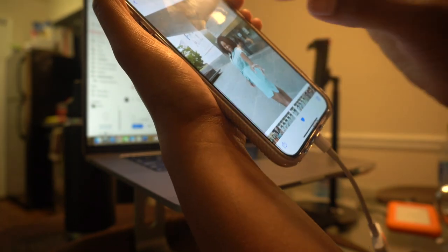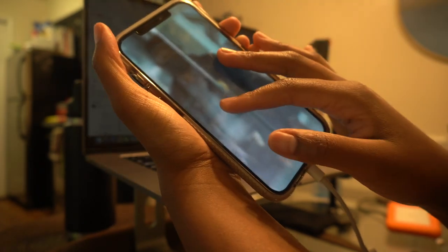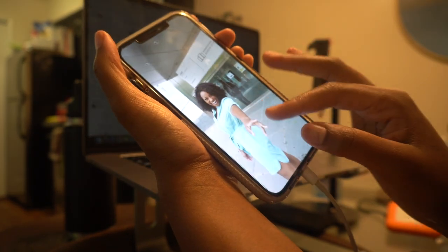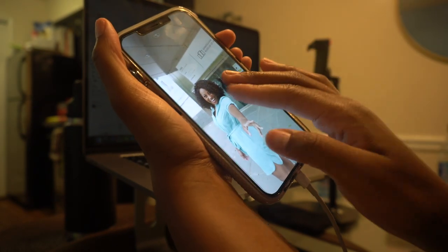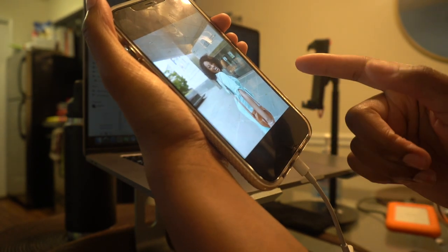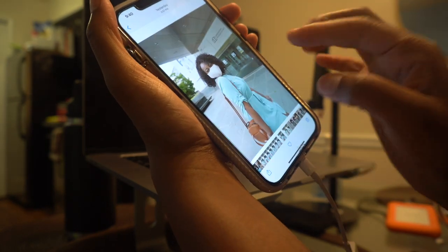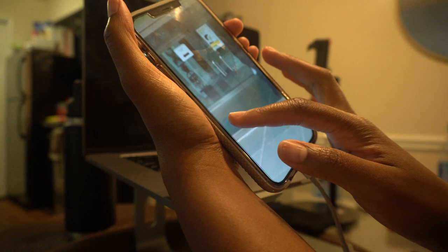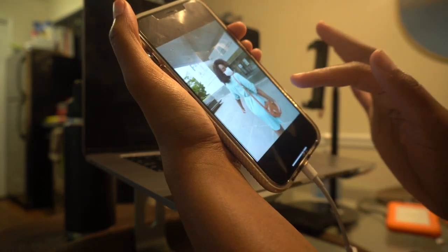Wait, I like this one. Sir. Why? Sir. Now I can't. Is he in the background? Now I can't use it. Do y'all see this man creeping in the bike? Do you see this man? Okay, listen. So I guess I'll do this one instead of this one. Okay, so we got the photos. That's good.